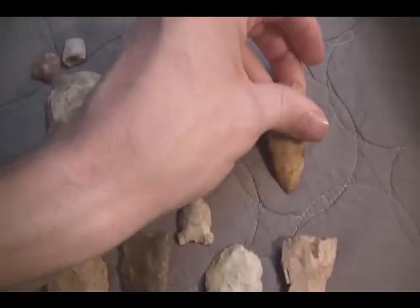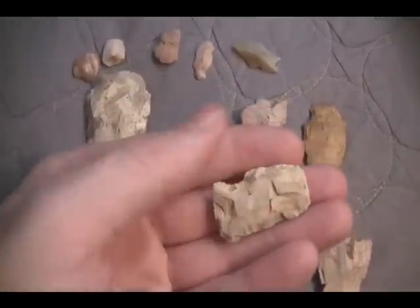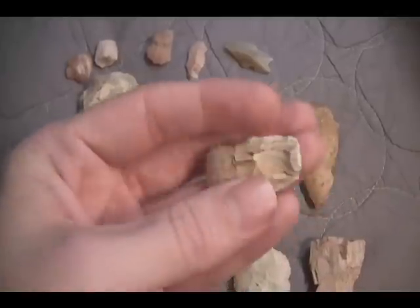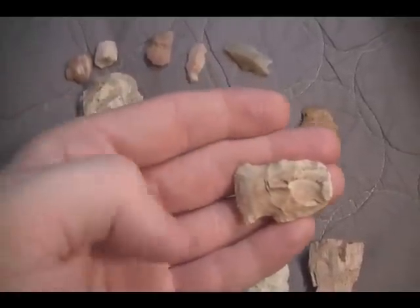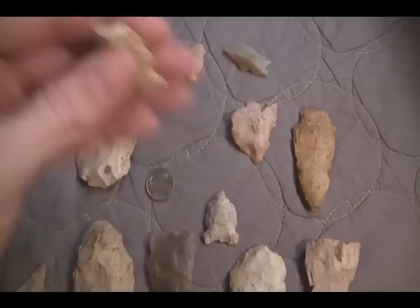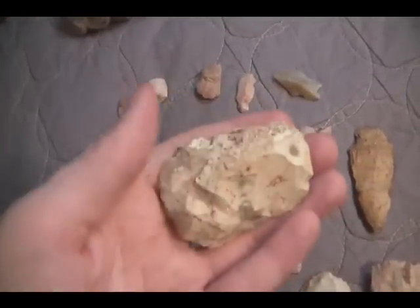There's a little bit of everything out of that farm. I already did that one. This one worked. And then they said trash. Find a lot of trash Hopewell points out there. Wore out to nothing. Oddly, no Hopewell drills out there yet.